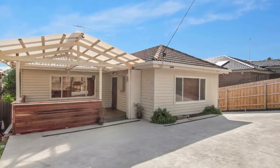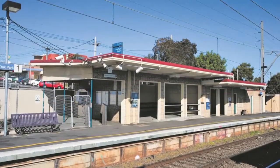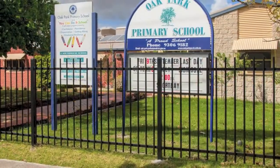Video security, subfloor storage, ducted heating and evaporative cooling. Walk to Oak Park train station, parks and shops with schools and CityLink nearby.